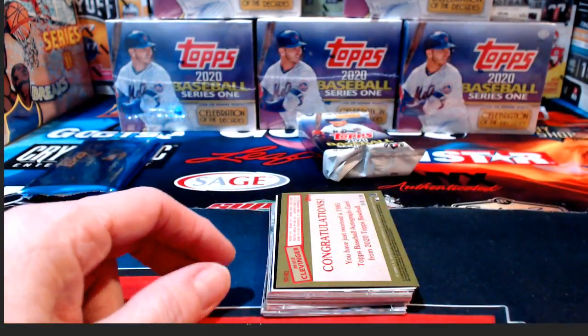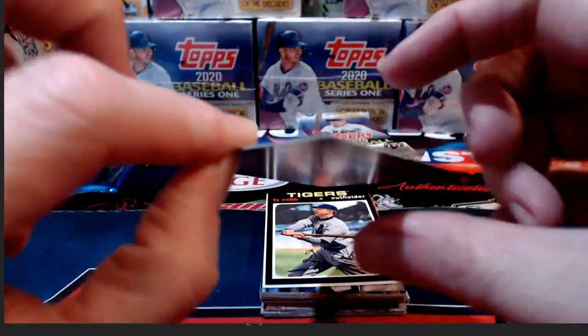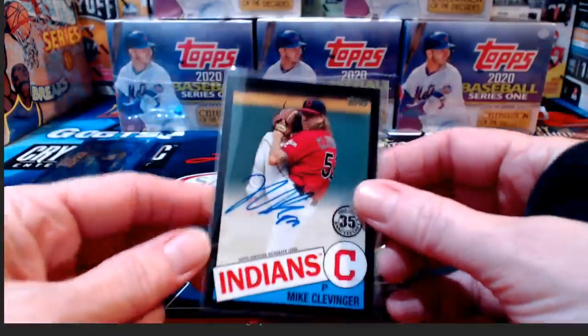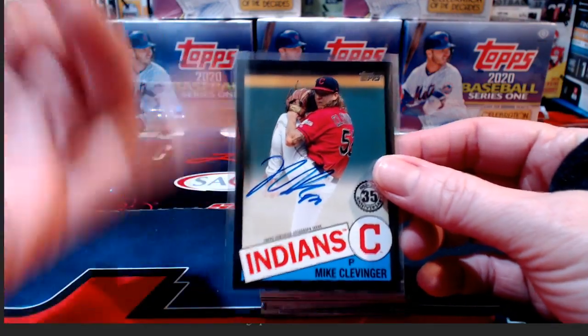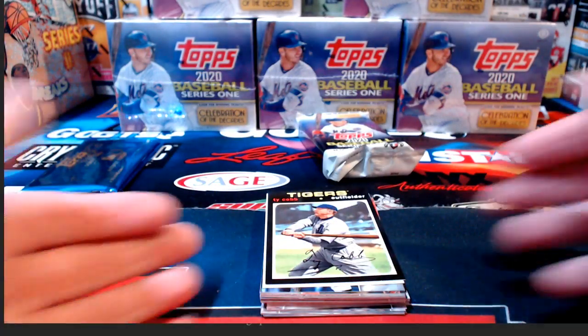Astros, Alex Bregman, hollow foil. Our autograph is here. It is Mike Clevenger. That's going to be the Indians. We can see it is numbered to 199. It is, of course, going to be the black border. The numbered to 199 autographs generally are. So a nice looking Clevenger for the Indians. A little bit of minor stuff on the edges and corners that frankly wouldn't show up at all except for the fact that the border is black.